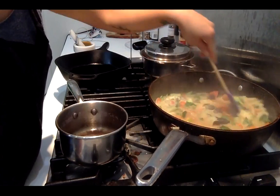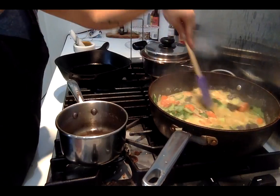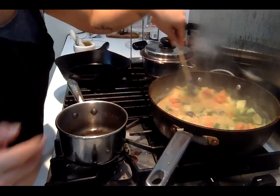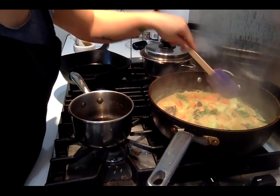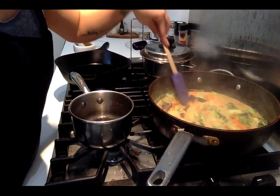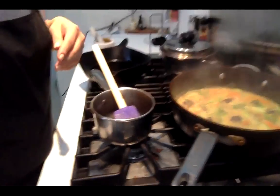And then now you're basically set with a really nice curry base. You just want to allow the curry to thicken a little by evaporating some of the water and allowing it to cook. And you can serve this with bread. You can always serve it with rice or even quinoa. And that would be a really nice meal.